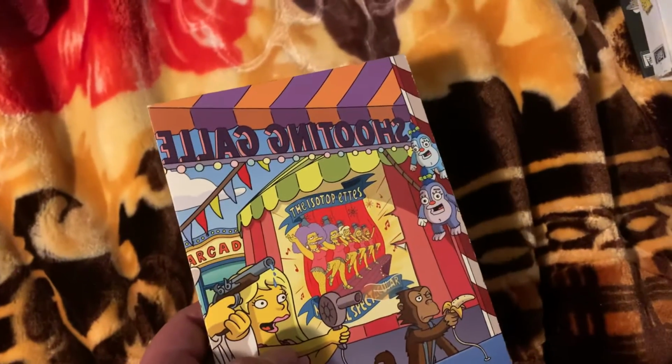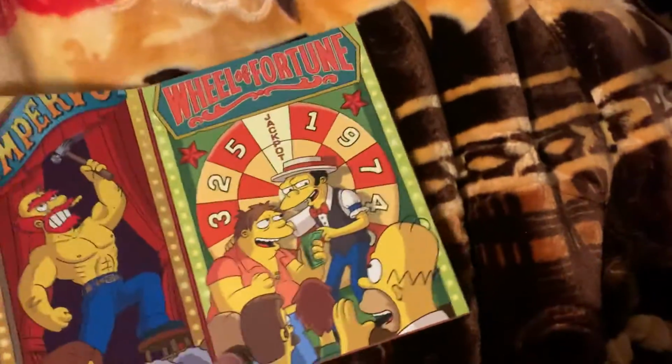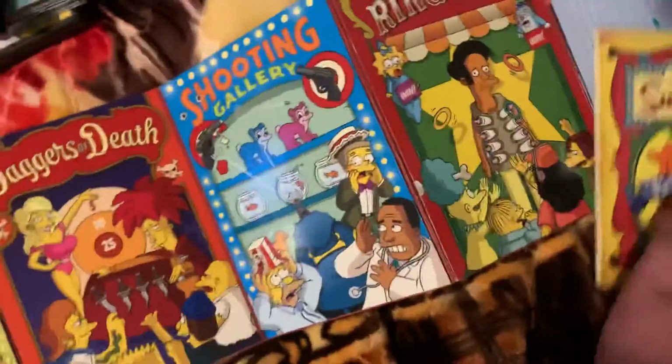There's the episodes, that's season 12, season 11: front, spine, part of spine, and the back. Episode. This one, this two, this three, this four. Then next is season 14 with Kang and Kodos. Front, spine, other spine, and the back.